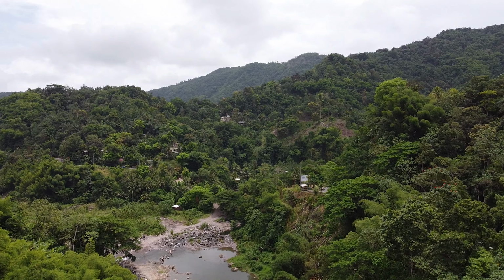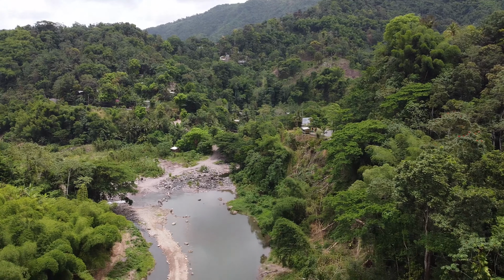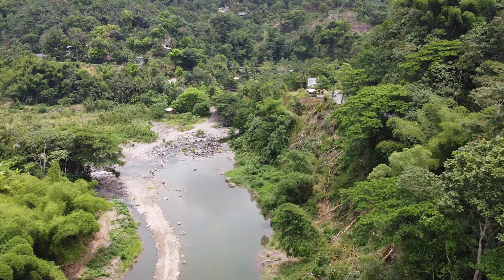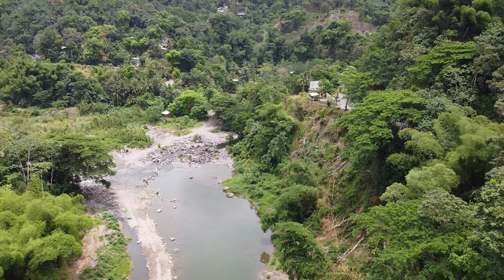I did not get the most beautiful landscape that is available there, but I really like this shot, so I hope you enjoy it as well. Here you go.